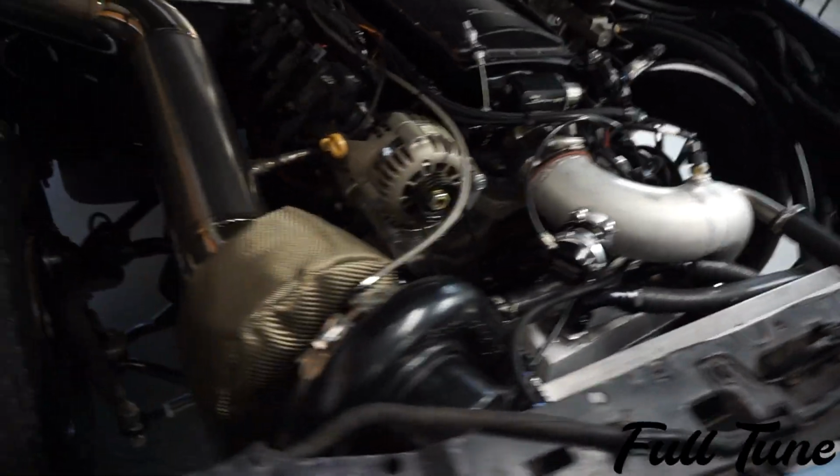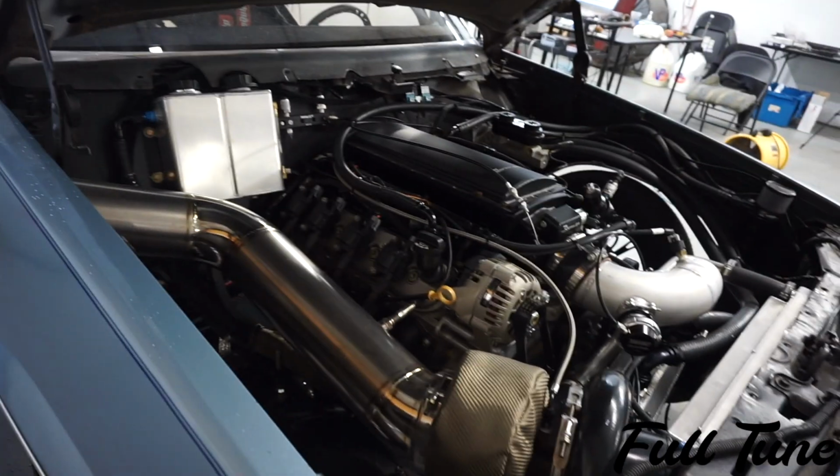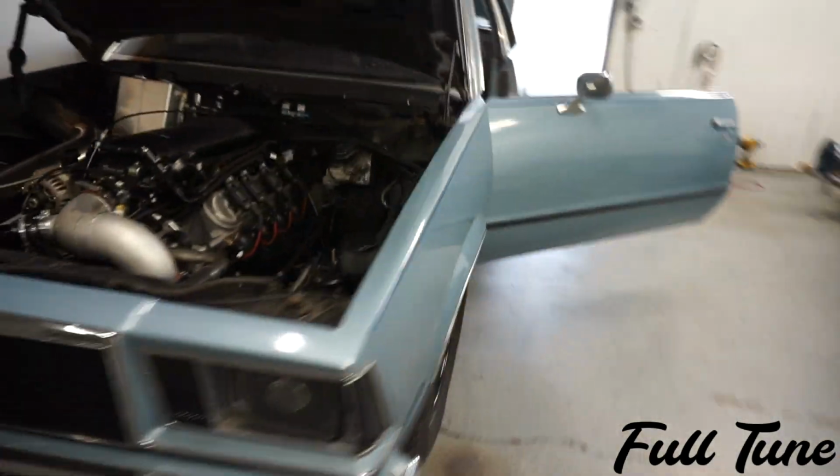Cody at Fast Cody Fab did the turbo kit on it, and Brett and Josh did the final assembly on the car. Brett's the owner of the car. This is their first big build like this, and they did a really good job.